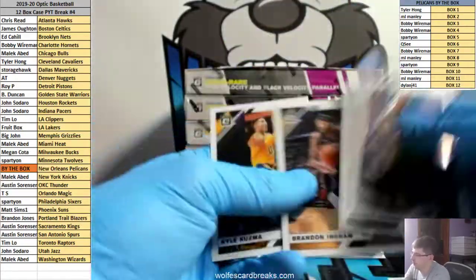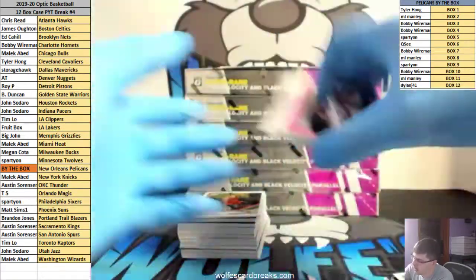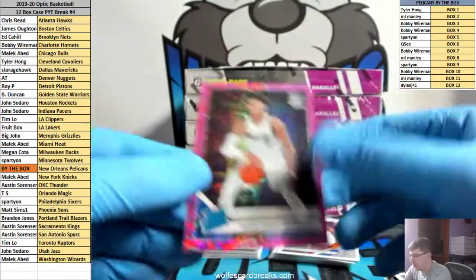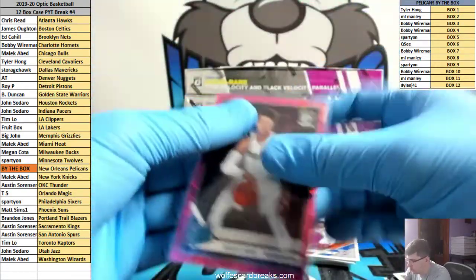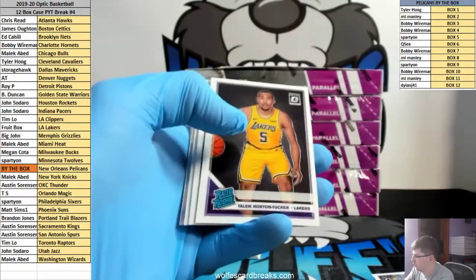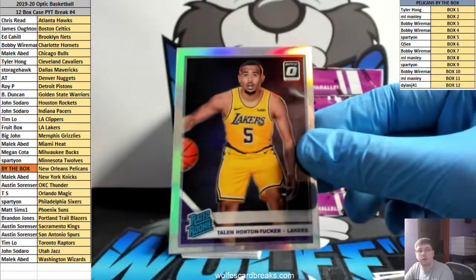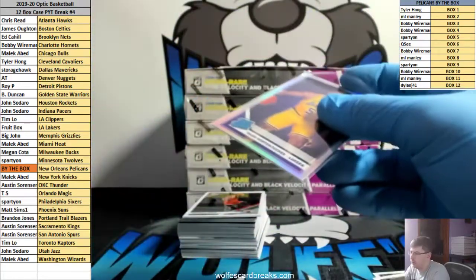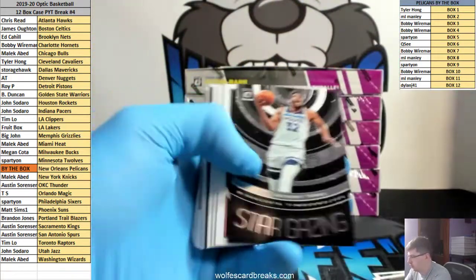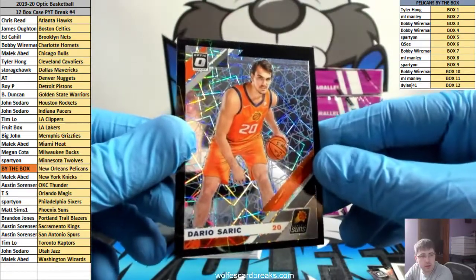Yakima orange, Toronto. Pink Velocity, Isaiah Roby for the Dallas Mavs. 2 of 79, Storage Hawk. Hollow Horton-Tucker for the Lakers. Black Velocity for the Phoenix Suns, number to 39. Suns going out to Matt.